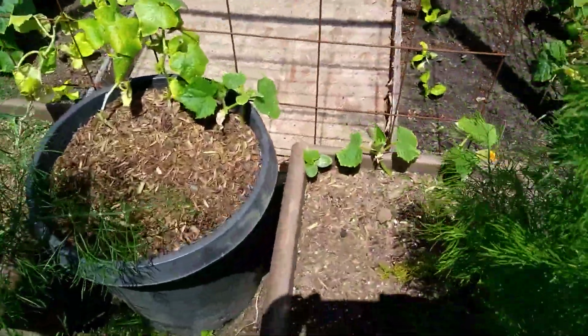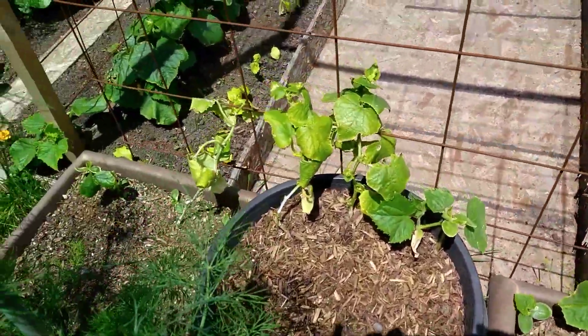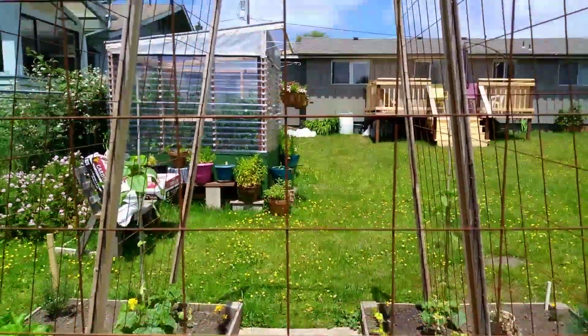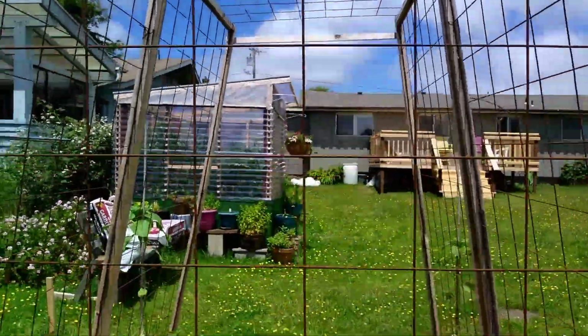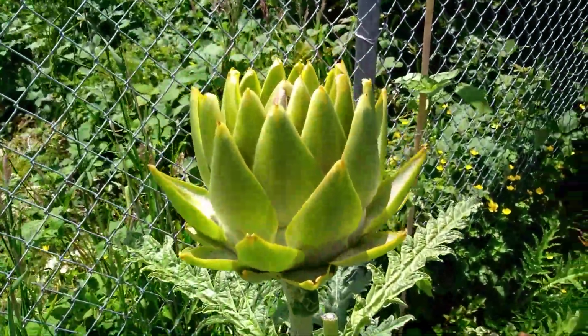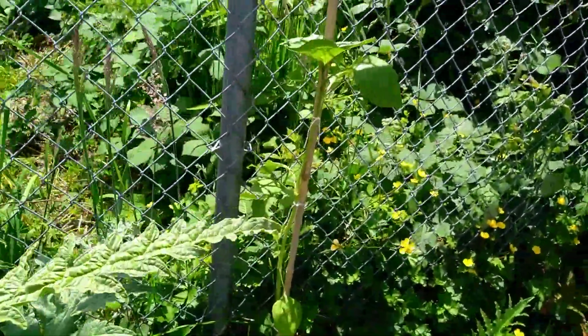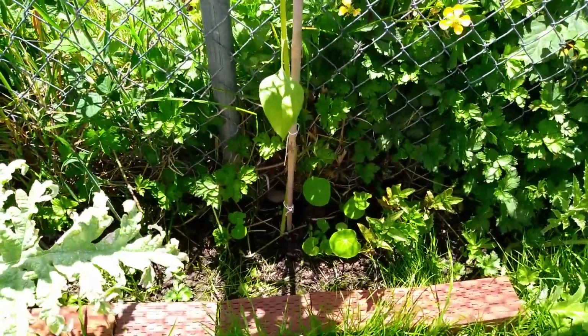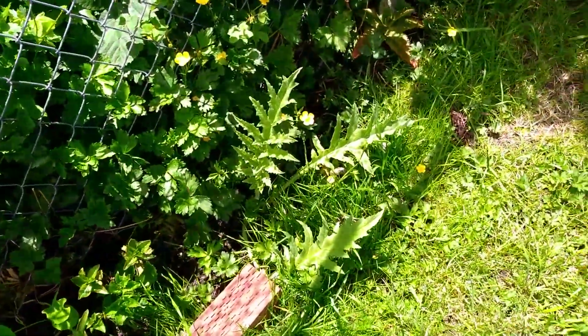Fennel, more cucumbers. These are all pickling varieties. And they will climb up this cattle panel. Another artichoke getting ready to flower. Sunflower, nasturtium, hollyhocks, another artichoke.